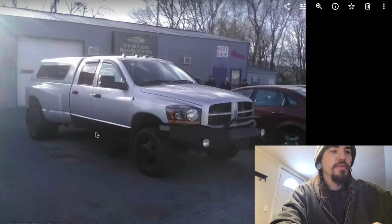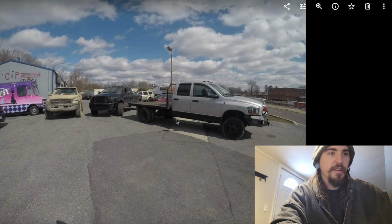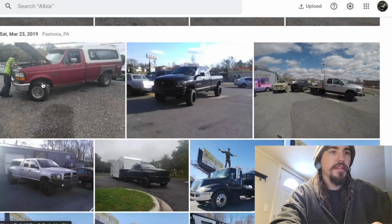Then we have the silver truck before we did the paint down here, back at the old shop. Cap, all that. That was a good looking truck, but I let everybody and their brother drive that truck. This was back when it was a flatbed, back with Justin's truck, back with my truck. That's about when it looked pretty good. This, I don't know, I regret doing that.